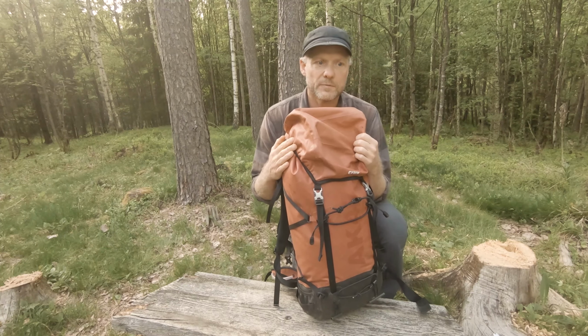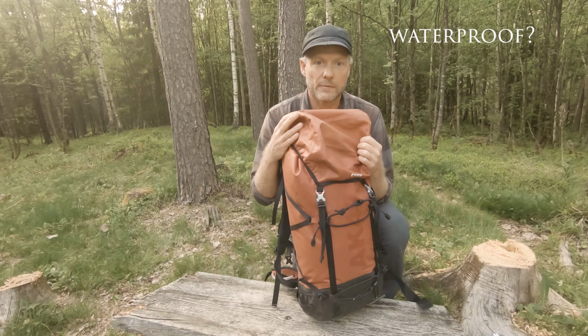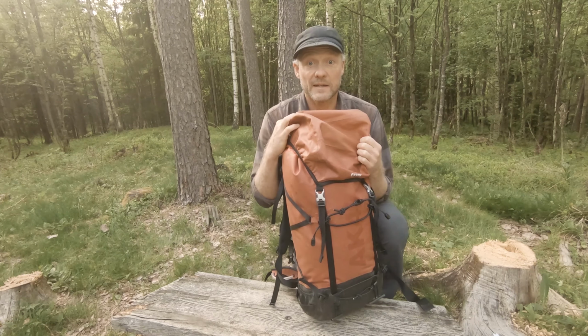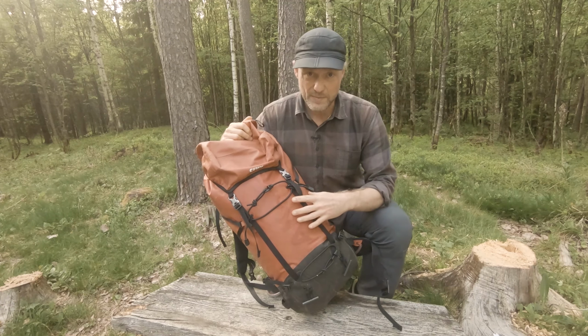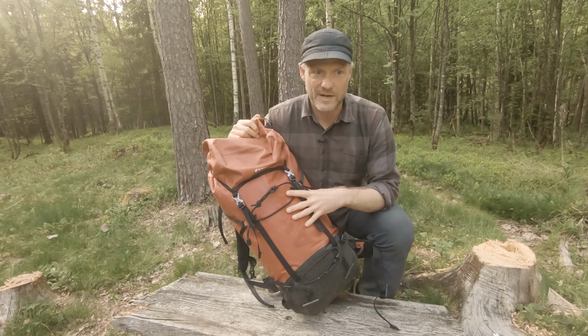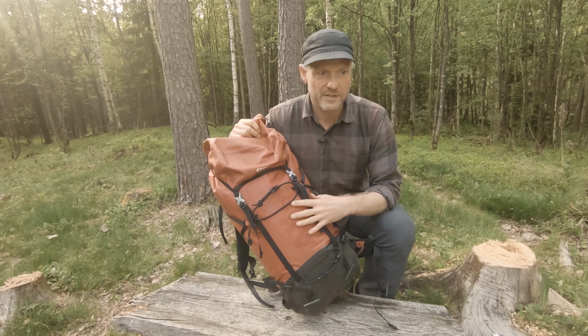Do you want the backpack to be waterproof, or do you want to invest in a rain cover, for instance? A simple way of waterproofing a backpack is simply taking a big trash bag and putting it inside, and then have your equipment inside that plastic trash bag. Then it's protected from rain and melting snow.